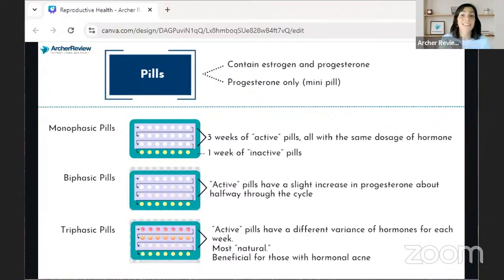It does not protect against STI, so that's going to be really important. And it has a lot of other uses. So if you have patients who have really heavy menstrual cycles, typically with oral contraceptive pills, it does lessen the bleeding during menses, so it could be a really good option. We talked about using it for hormonal acne. That's also a good option for patients. And then also if patients have really bad PMS symptoms, like during their cycle, they're experiencing a lot of mood elevation and changes.